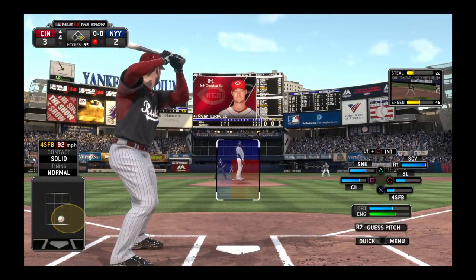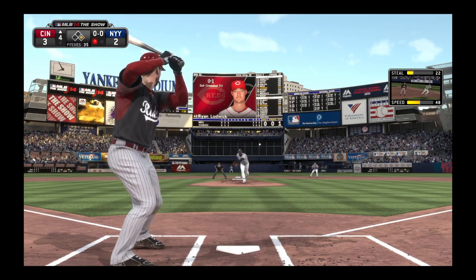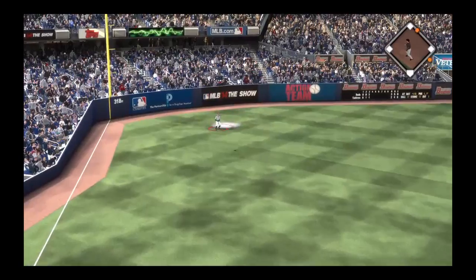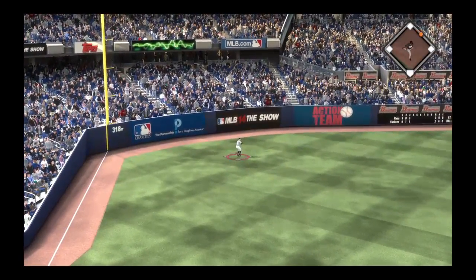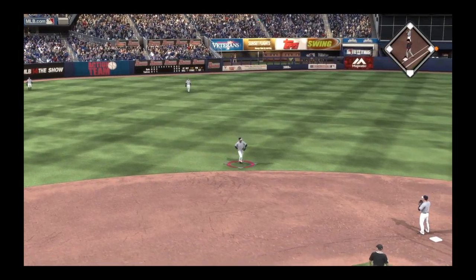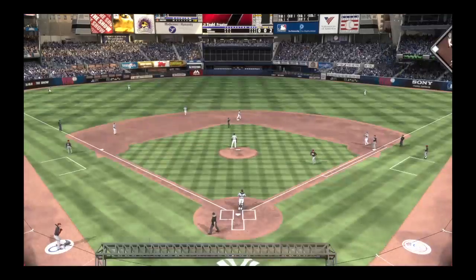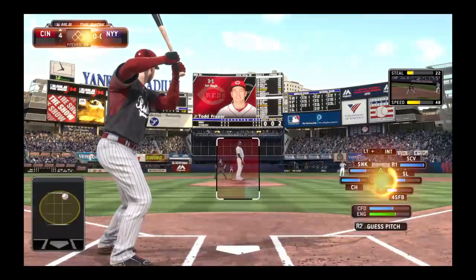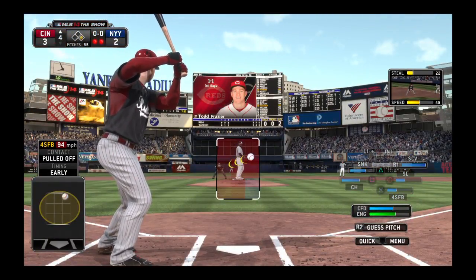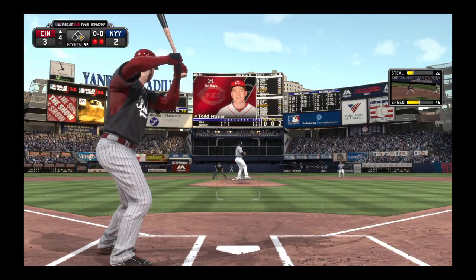Ryan Ludwick will stand in. He grounded out his first time. Here's a fastball that swung on and hit pretty well out to deep left field. And he's able to stay with it, but he did not make that look easy. So a runner at first with 2 away. And standing in, a power threat in Todd Frazier, the third baseman.